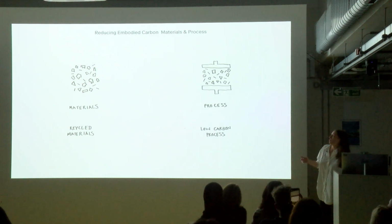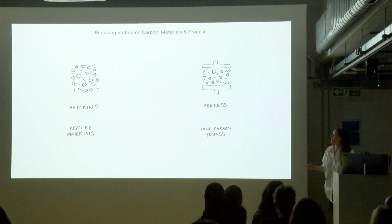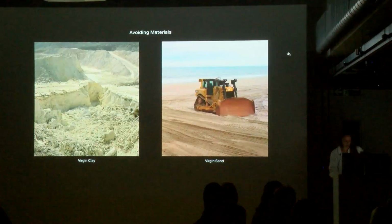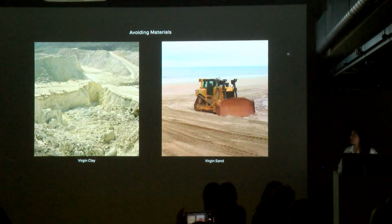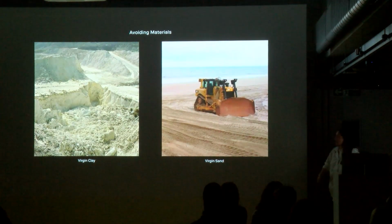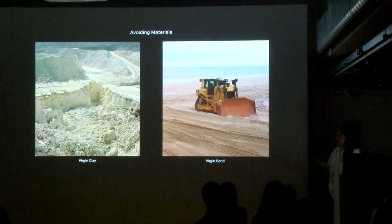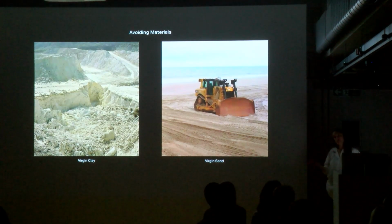A little bit on the chemistry, and I'm not a chemist, by no means. We're able to reduce embodied carbon through both the materials that the brick is made out of, but also the process in which it's made. So if we just talk about materials for a moment, we have actively avoided using virgin materials. That includes virgin clay, but also virgin sand. The dredging of riverbeds and the use of sand is really problematic from an environmental point of view. Rivers are changing course, and biodiversity is being really damaged by the demand for sand. So if we can look at ways to make substitutes there, that's a very, very good thing.